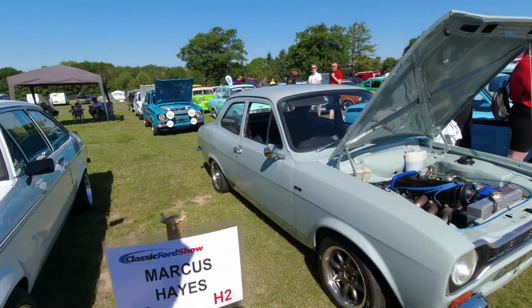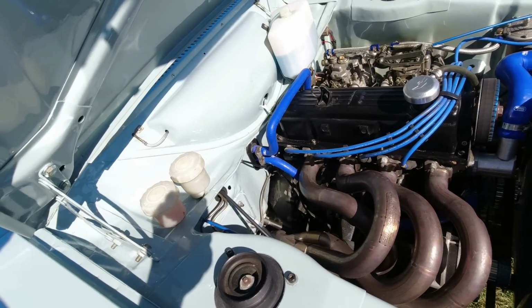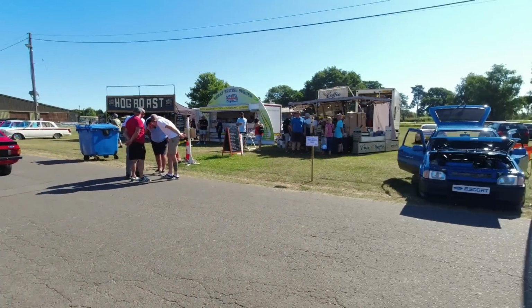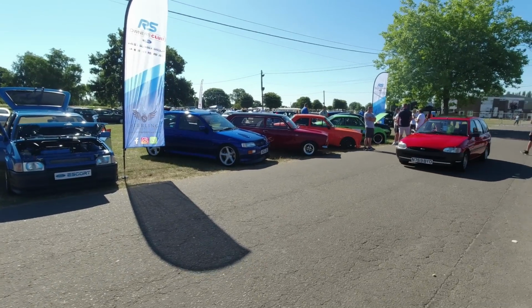Another Escort. Look at the exhaust manifold. Simpson exhaust. 2 big Weber carburetors. Really, really nice to see. Mark IV Escort estate over there. Oh, I should have just waited. Now we get a drive-by.